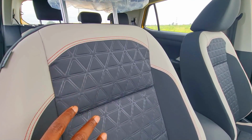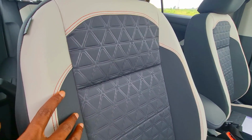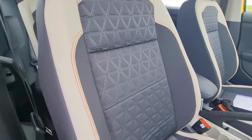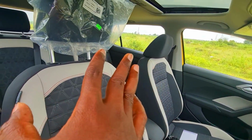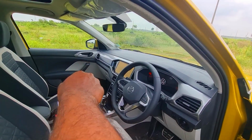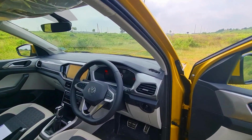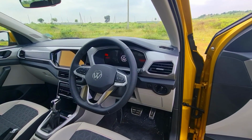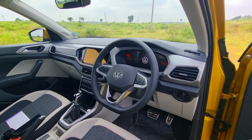I love this stitch pattern right here on the seats, and then you have the double stitching here in red. Really gives you a satisfied feel. Super premium interiors. I love the carbon fiber finish right over there, and then you have the full color speedo console, flat bottom steering wheel. Everything oozes class and elegance.